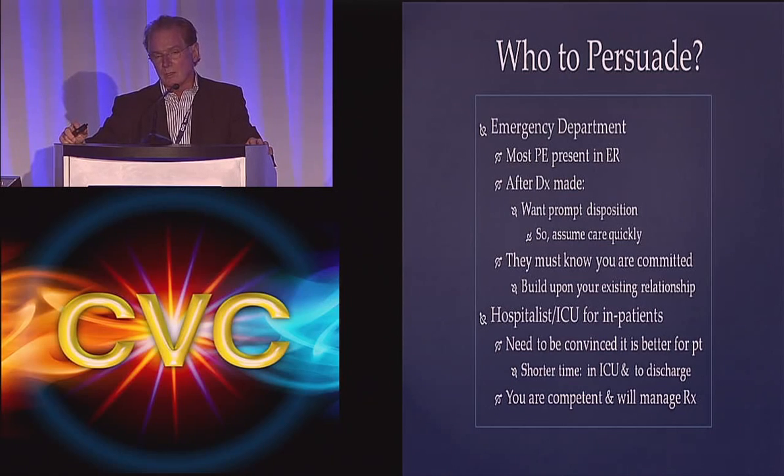Hospitalists, of course, as has been mentioned, because DVTs and PEs occur in the hospital. And sometimes they actually need a little more scientific proving. But they like the idea of shorter times in the ICU, and everybody likes now shorter times to discharge, which should be achievable. And also you have to have them believe that you're competent to manage the treatment, and that's not going to fall on them. They're not going to get that call about what do we do about this oozing in the groin in the middle of the night.